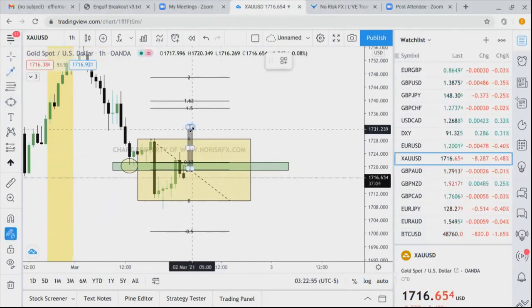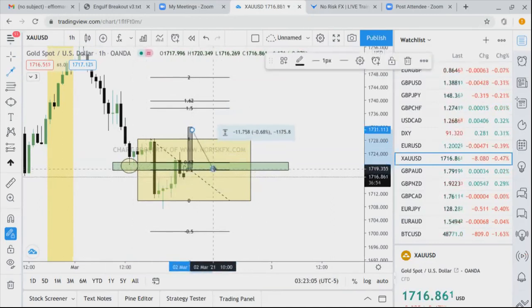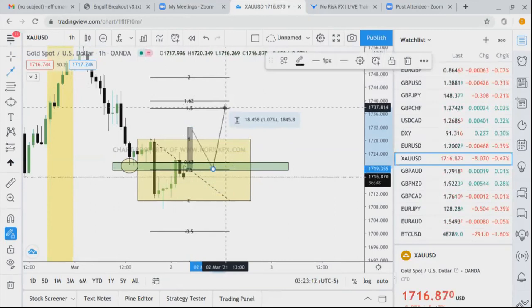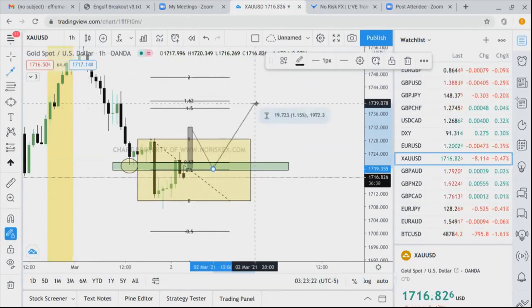If you look to the left, this is the zone here. We want the market to come back into the zone, and then we'll buy this market for a minimum of, let's say, 182 pips. And then we'll take it all the way to 275 pips and then close the trade. So gold is going to do either one of those two.